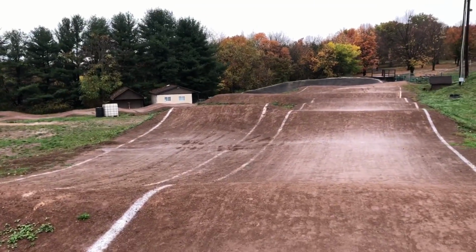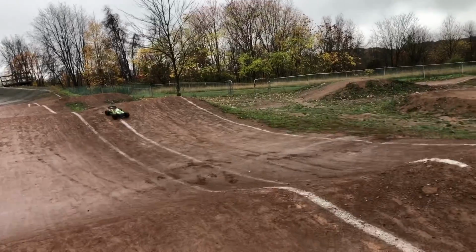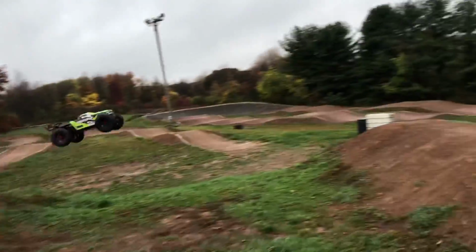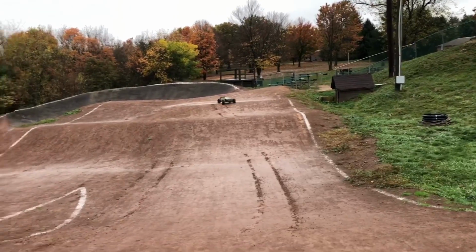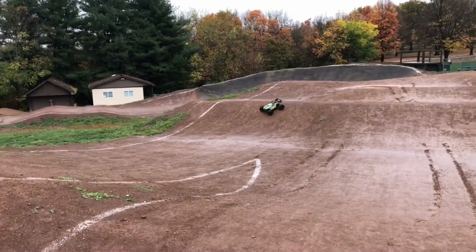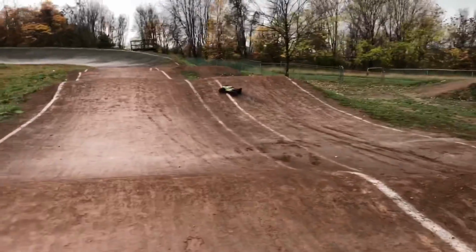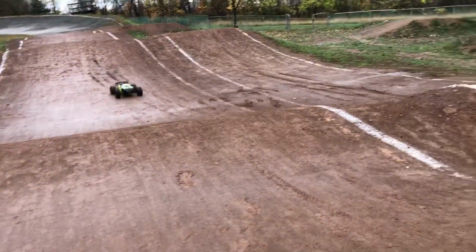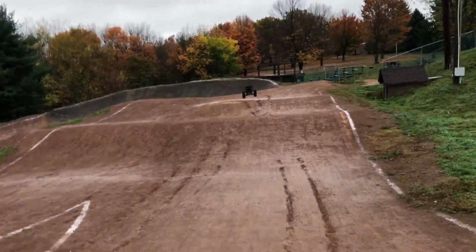Keep getting a little too trigger happy. Send her off this other side. Ooh, that was nice and smooth. Laid off the trigger a little bit on that one. Always want to rip into it, but the landings usually aren't always the best. Not trying to break everything, just trying to have some fun.